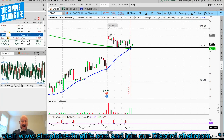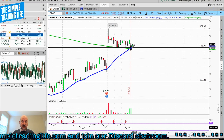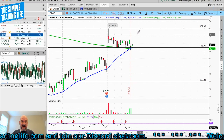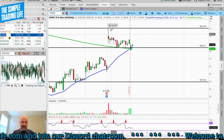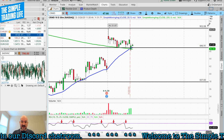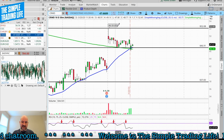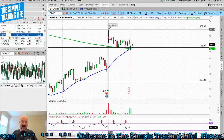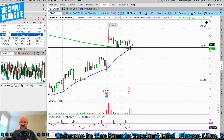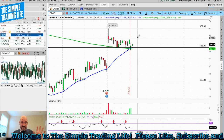We have this big wick over here. Okay, potential obstacle, right? So what would we be looking at if price started to move up? Anywhere in between here and here, it could reverse. All right, so that would probably be the top of a target level. Well, actually, it'd be before that. 51.97 is the top. Okay, the resistance level is 52.08, and that's based on previous price action.